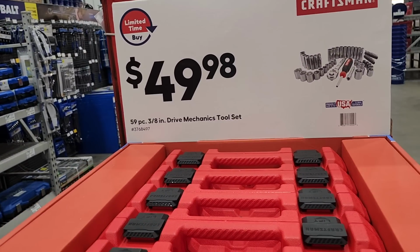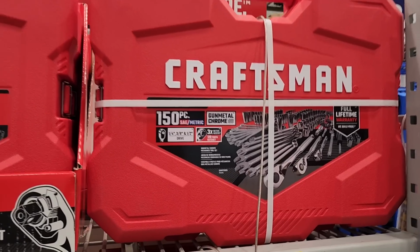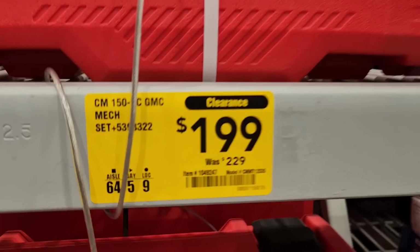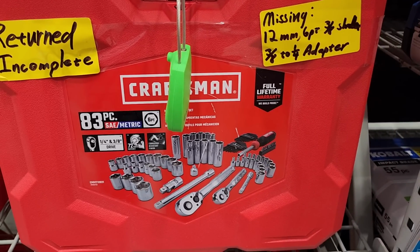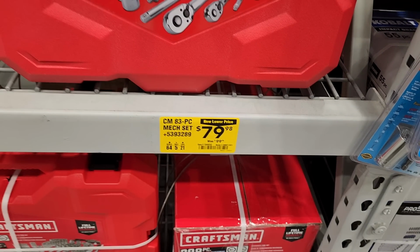$49.98. This is a 59-piece 3/8 drive mechanics tool set made in the USA. They're actually clearancing some of these out, guys. I don't know. They're not selling as well as they thought they would. I know some people started filling their carts up with these because they were made in the USA and they're gonna be limited time only or something like that. So I don't know.